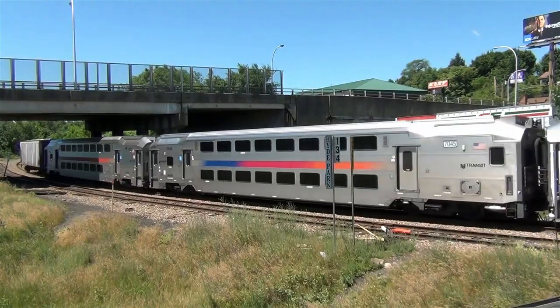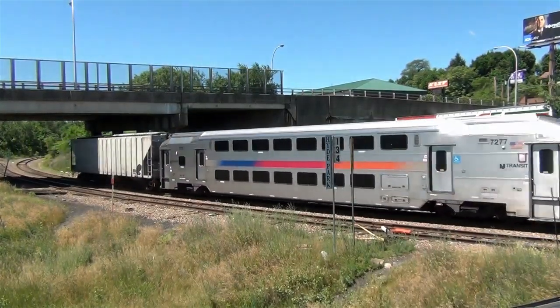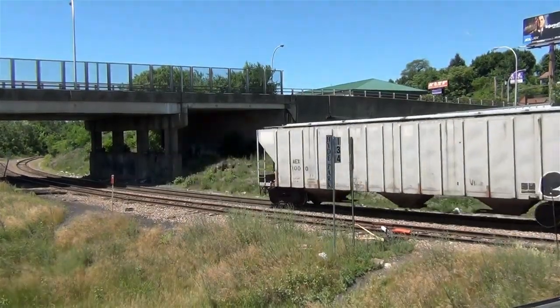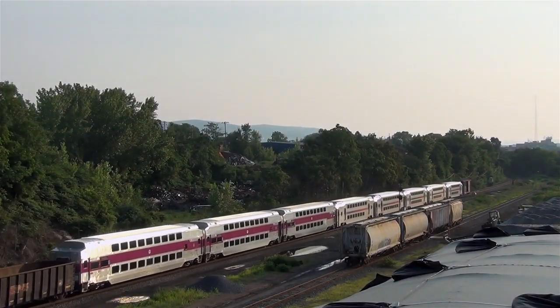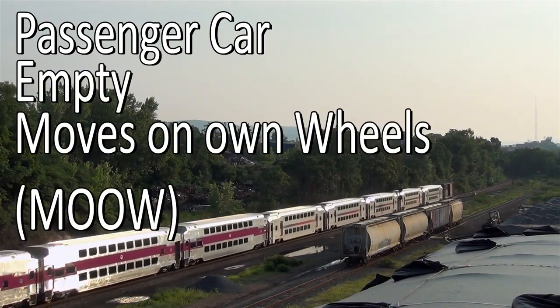A car being delivered from a factory to a transit authority owner hundreds or even thousands of miles away is one example. Or passenger cars being sent to and from repair or refurbishment is another. When it occurs, passenger car movements are usually billed as passenger car, empty, or moving on its own wheels.